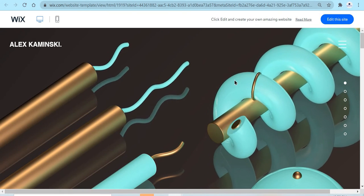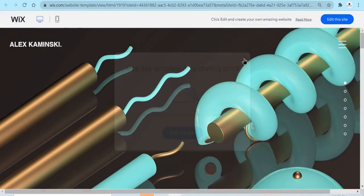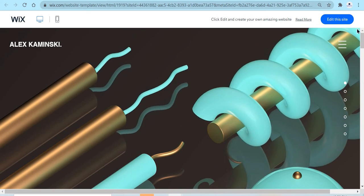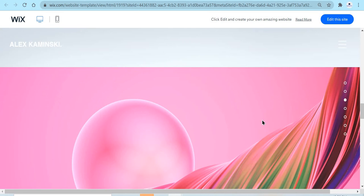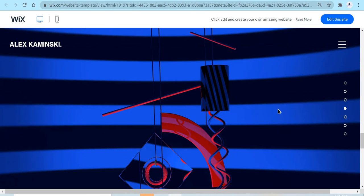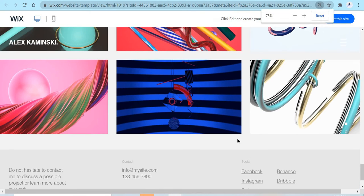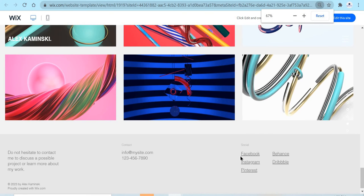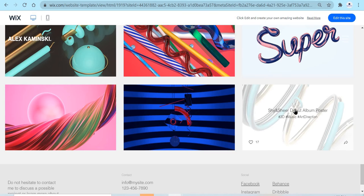And that looks like a really cool portfolio to me, right? Let's go down there to see what we get. That looks so cool. I really recommend using that template. Looks great, okay? Here it is, social media. This looks really great.